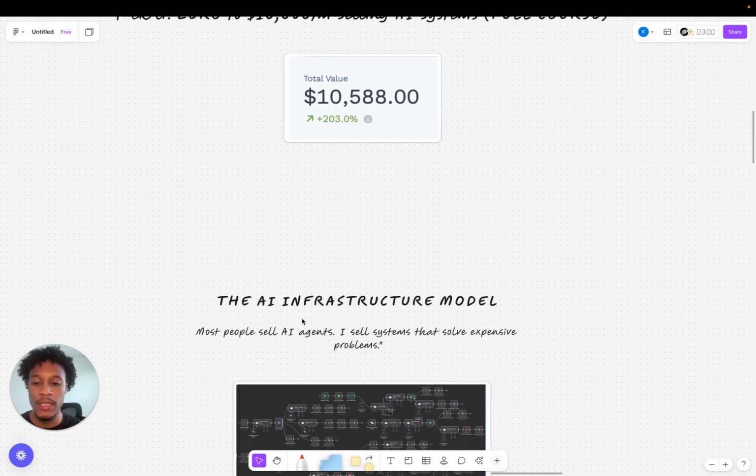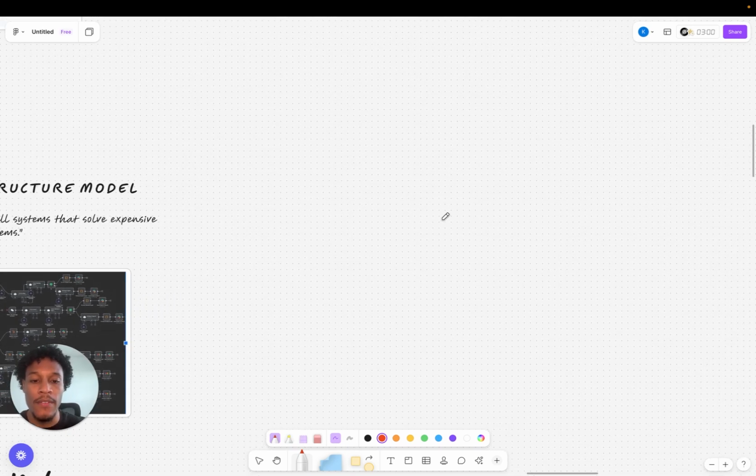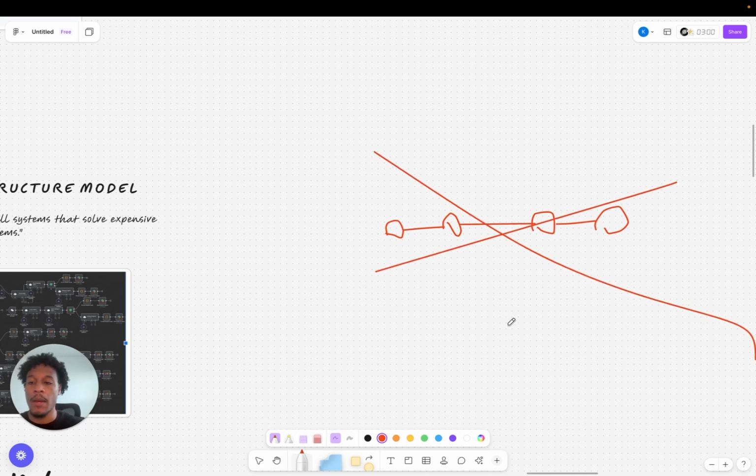So to be able to get results like this, first thing is just the AI infrastructure model. Like most people sell one-off AI agents. I sell systems that solve expensive problems. And I know a lot of you guys right now are seeing a bunch of people online, and what they're doing is they have it set up to where it's one agent that looks like this, right? It's very simple. Excuse my handwriting, but it just isn't enough. People aren't going to pay you that much money anymore.